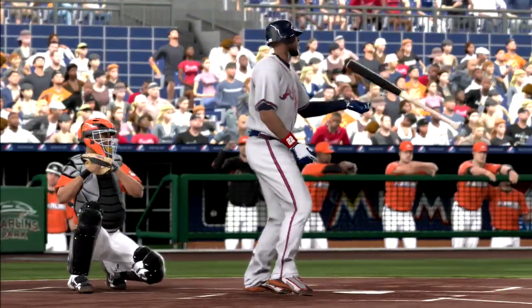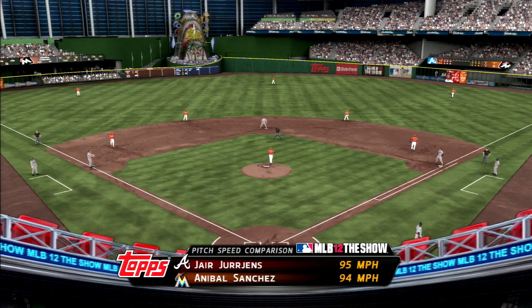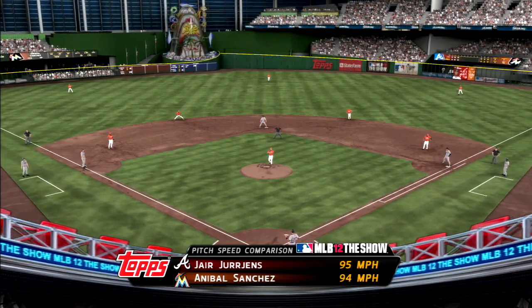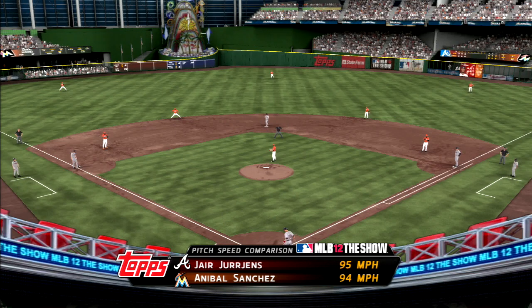Swing and a miss on the fastball that time, out number 2. So after getting the strikeout on the fastball, not a bad time to check out our pitch speed comparison for our 2 starters. Both guys pretty close, top speeds of 95 and 94.